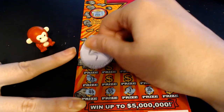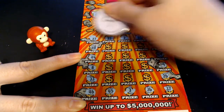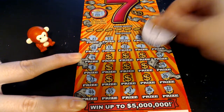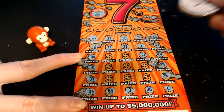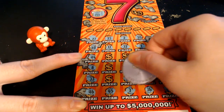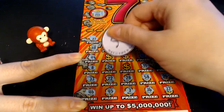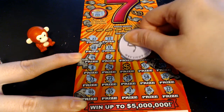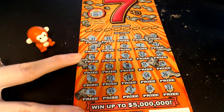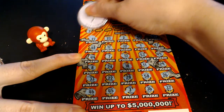33, yippee! Only thing better than a 33 right now would be a multiplier. Number one. Double deuce right next to the 33. No multiplier for us. That's all right. We're going to hit the top prize of $5 million on this ticket here.